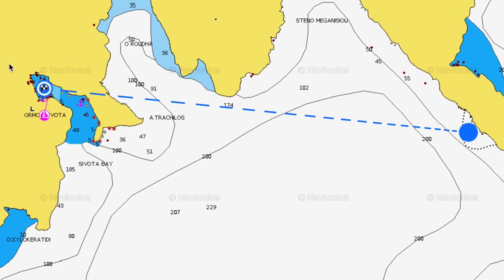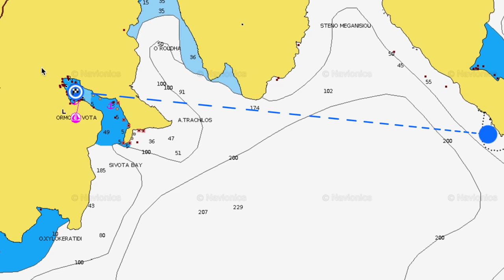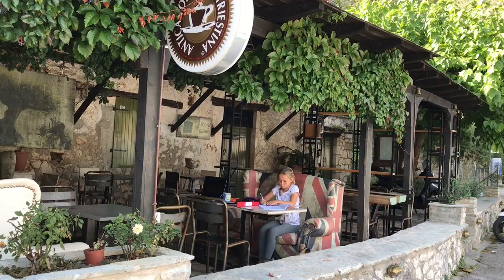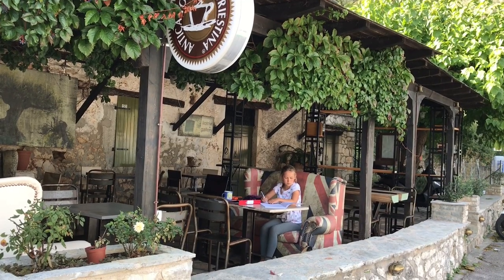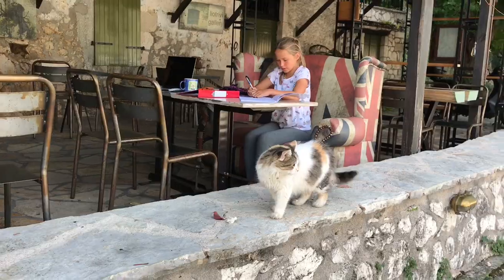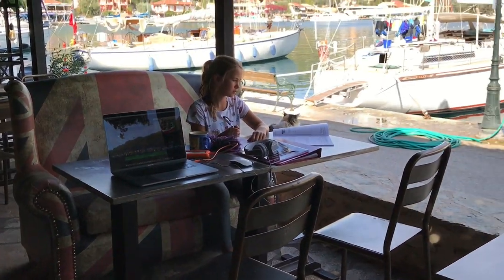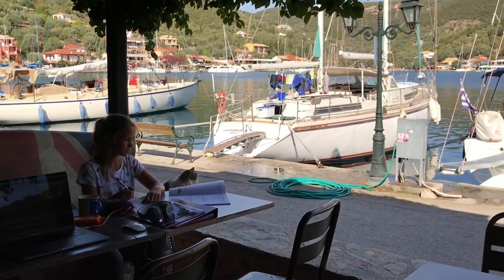We headed on to Vathi. It's a very large bay, and in the middle of summer they have a regatta that ends here. The whole bay is completely packed with boats, but when we arrived there was only us and our friends and a few other boats because the season's starting to end. We chose a spot right next to a cafe for our school for the day and Woody's office.